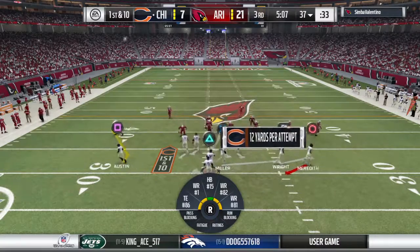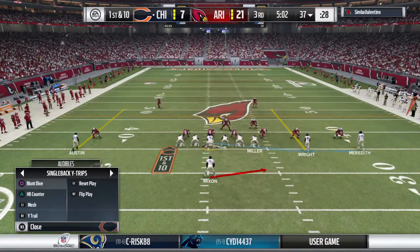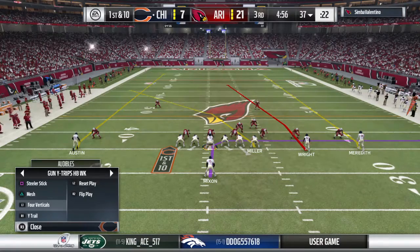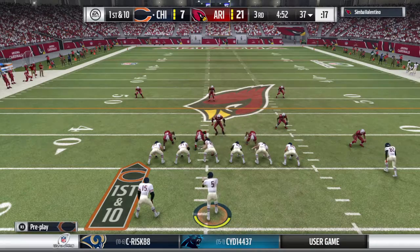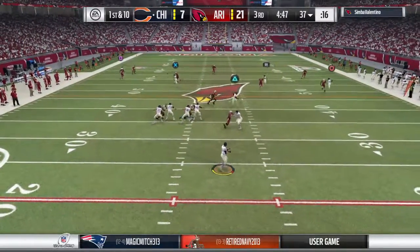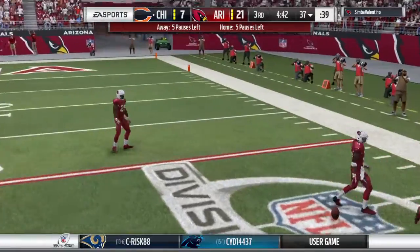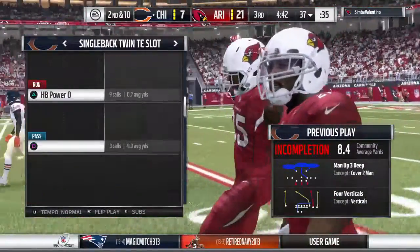Possible run anticipation. Here's the D-line sandwiches together. Ready. Blue 45. Blue 45. There we go. On 1st and 10, here's Bortles. He's going to air one out. And that one falls incomplete. Looked like he might have had position there, but he couldn't hold on to it.